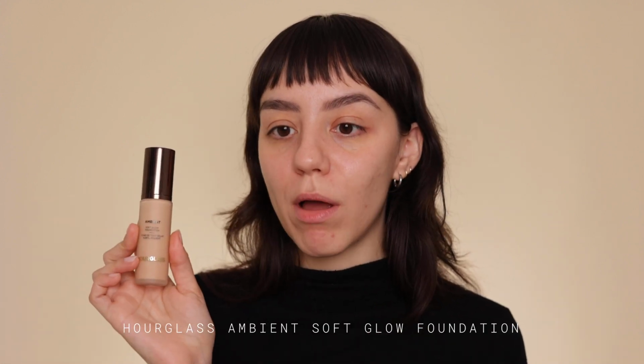All right, so moving on, I'm gonna apply some foundation. I've been loving wearing this Ambient Soft Glow foundation on camera because it makes me look really poreless. However, I don't think it wears as beautiful as when it first applies. I'm not really using it as my out and about foundation.